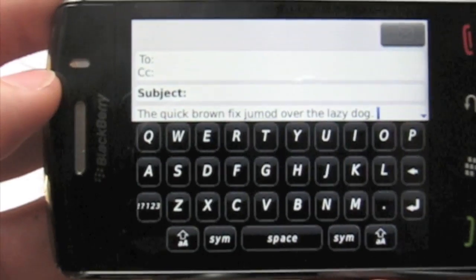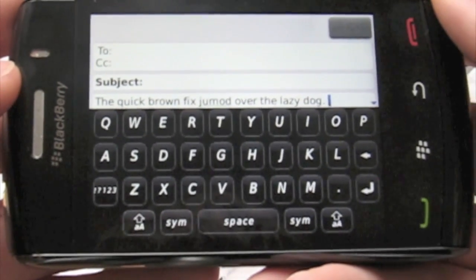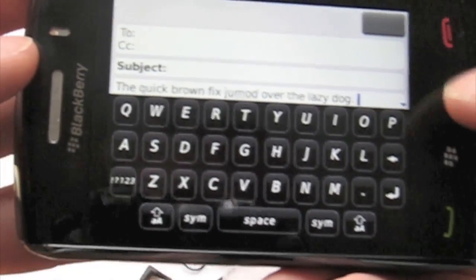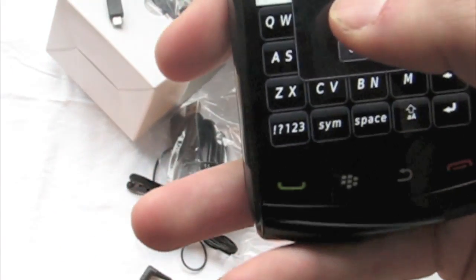Still not perfect on this. That jump did not quite turn out right. Still, practice makes perfect. It is a very different way of typing, with a clicking touchscreen, but I think it's something that I'll be able to get used to in time.